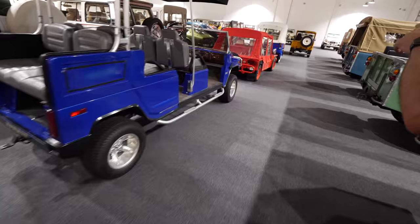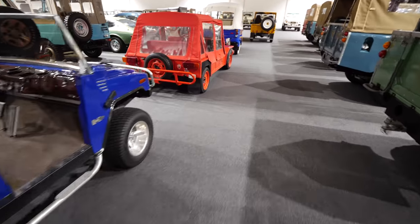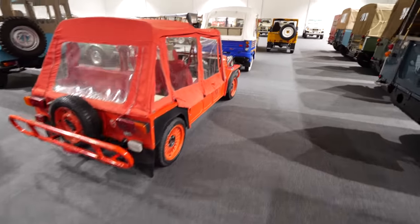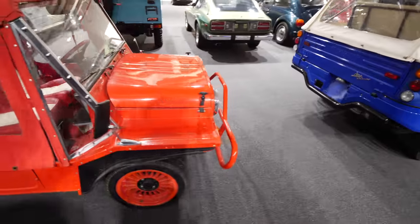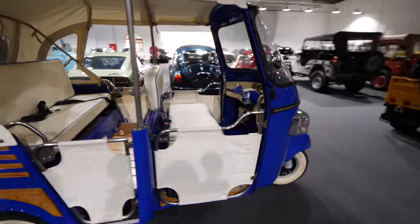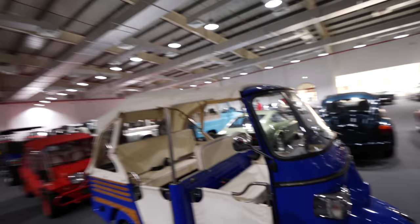Then we have, is it Moke? Is that what they're called? A mini Moke? I don't know. I think it looks like Jurassic Park. It's like a little mini Jurassic Park. It does. A tuk-tuk. I will say, out of all tuk-tuks, that's a VIP tuk-tuk.